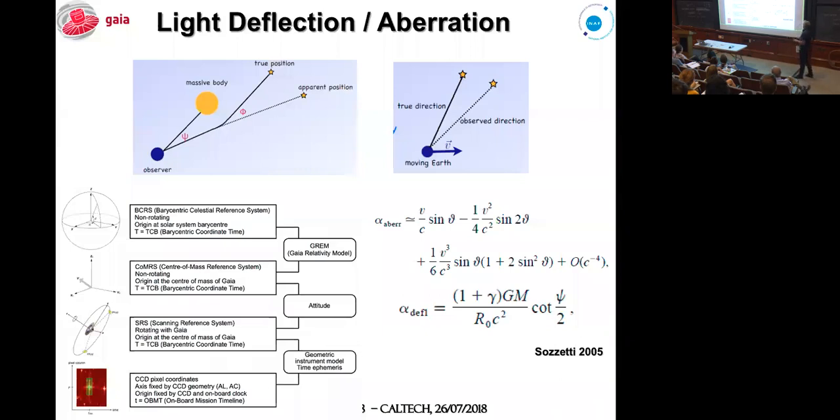And particularly the light path coming from the stellar source, which is changed by gravitational light deflection when the star is seen close to the most important gravitational fields in the local solar system, the Sun and Jupiter particularly. And also the effect, which is general relativistic in nature, induced by the motion of the observer with respect to the distant source, which is the aberration. All these effects at the tens of microarcsecond level of precision do have an important impact.